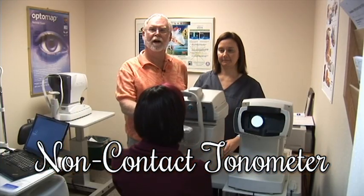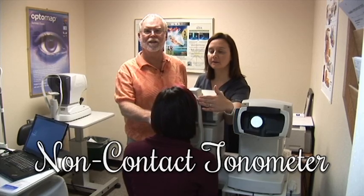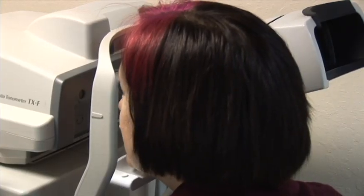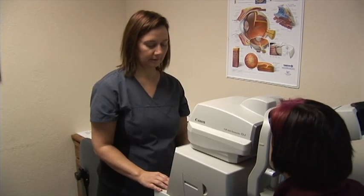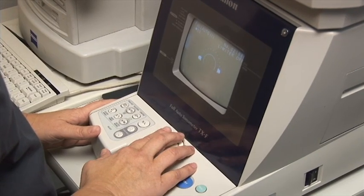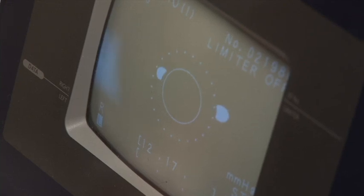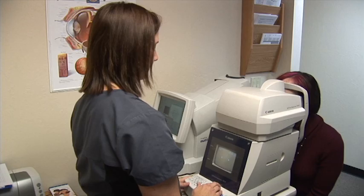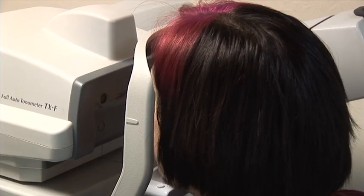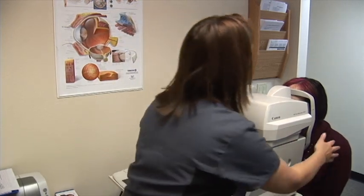This technology allows us to check the pressure inside the eye. It's called a non-contact tonometer. And we can measure the pressure simply with a slight puff of air. The value of this is that if the pressure is too high inside the eye, it can indicate a condition called glaucoma. And that is a sight-robbing condition, kind of like a thief in the dark. You don't know it's there until it's too late. So this is an important aspect of our pre-testing on a routine examination.